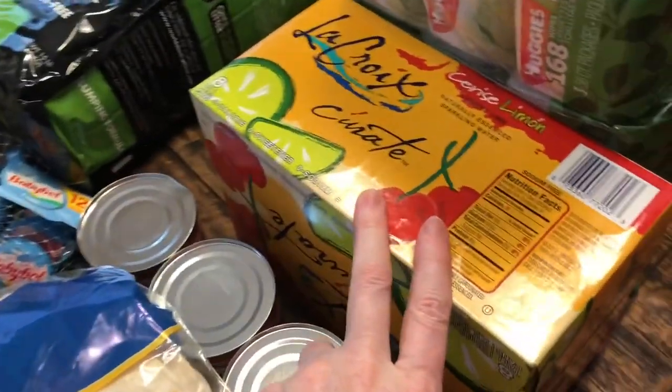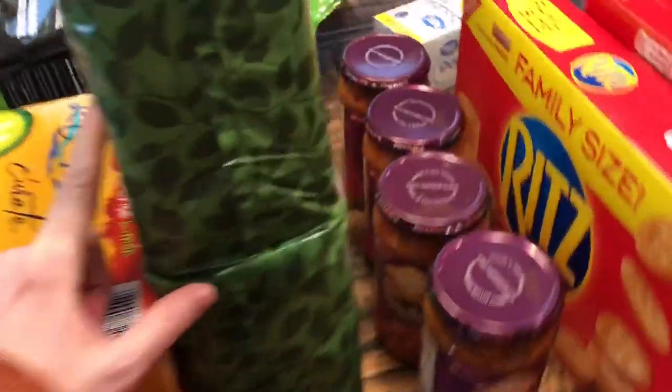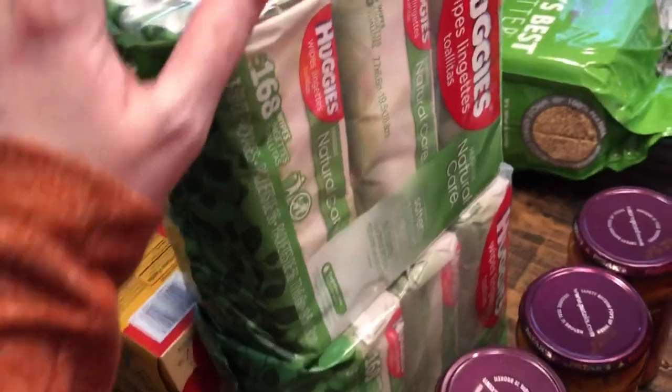I got one of this flavor of LaCroix because my 16-year-old loves it. And then a lot of baby wipes. I don't have a baby, but I do have a hairless cat, and it's one of the ways that we're able to keep him clean. So yeah, that'll probably last for like 6 months.